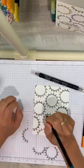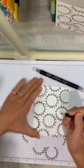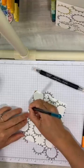Can you say suns? Because there's only one sun, so I don't think it can be a plural noun.